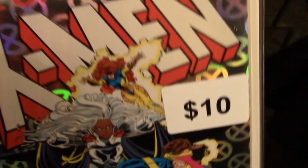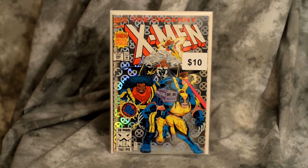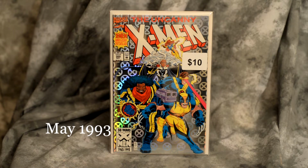Okay, just from the look alone, this is a big issue, 300, and it's got a hologram X-foil cover. So again, are we talking a 90s book? It screams the 1990s. Yeah, still a tasty cover. Who's the artist on that? I don't know who the artist is, but I'll tell you a little bit about the book.